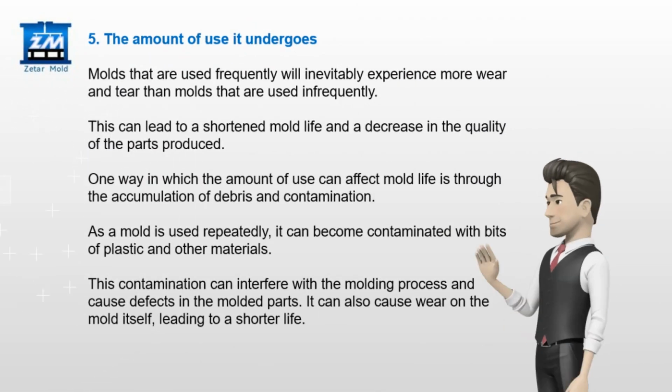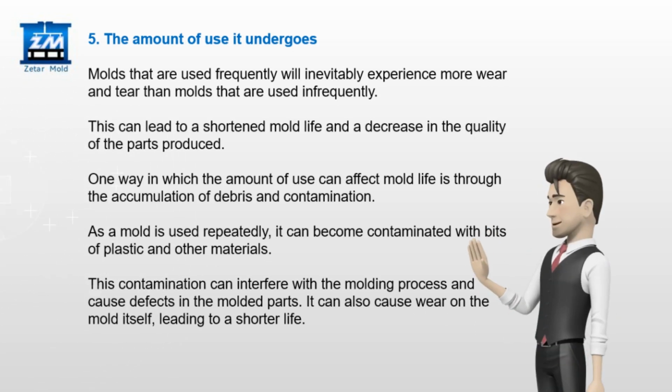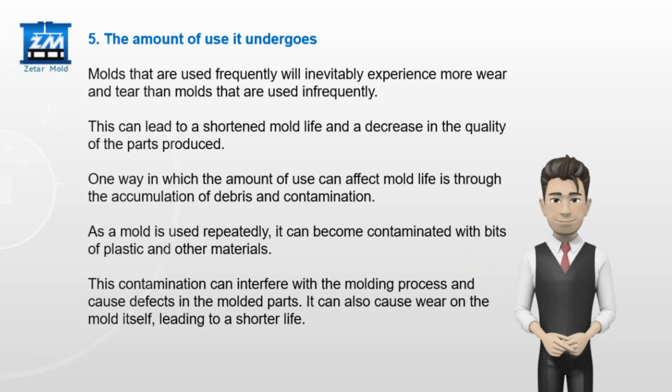The amount of use a mold undergoes matters. Molds that are used frequently will inevitably experience more wear and tear than molds that are used infrequently. This can lead to a shortened mold life and a decrease in the quality of the parts produced.